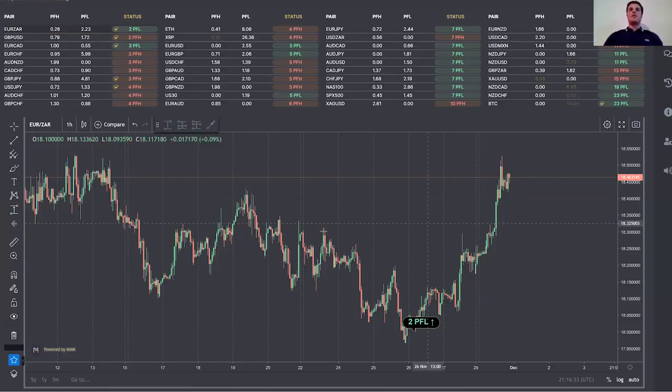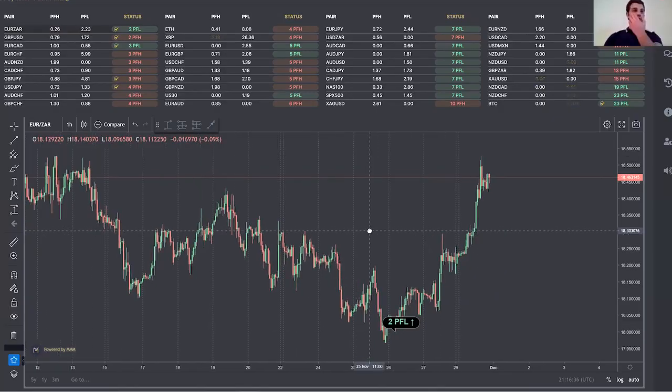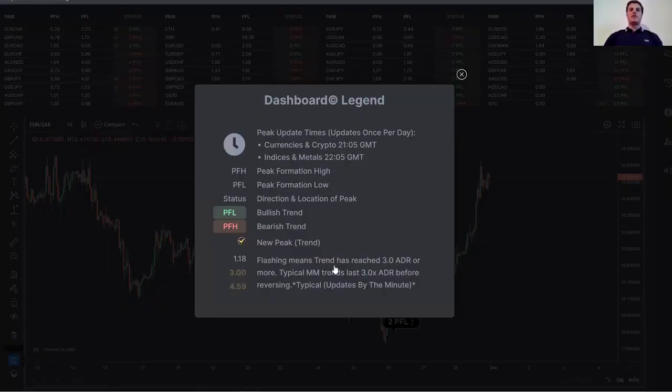And then another really cool feature that I've added to the dashboard is if you look here, you can see that there's numbers under PFH and there's numbers under PFL. What does this mean? Well, basically, if we come here to the legend, we see flashing means trend has reached 3.0 ADR or more. So when these numbers start flashing, that's a really good indicator that the trend might be coming to an end and that we might be seeing a reversal.